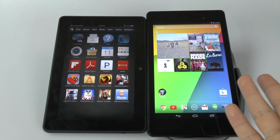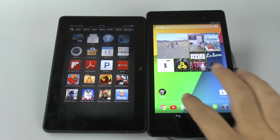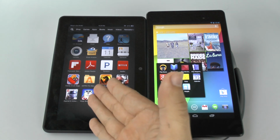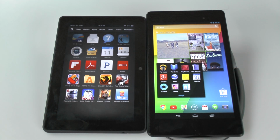However, other than that, you're really getting a lot more for the Google services. When you think of all the Google has to offer in terms of music, Google Plus, a better browser with Chrome, better note-taking with Keep, not to mention voice control. You do not have voice control with the built-in keyboard on here, whereas you do, of course, on here. Things like that definitely give the Nexus an advantage in the extras department.